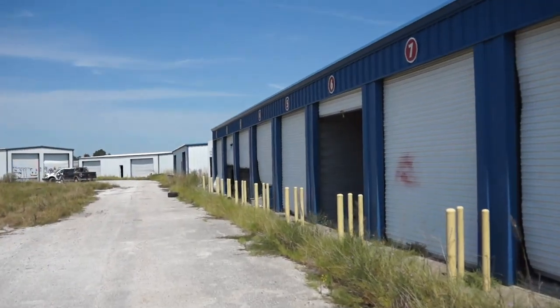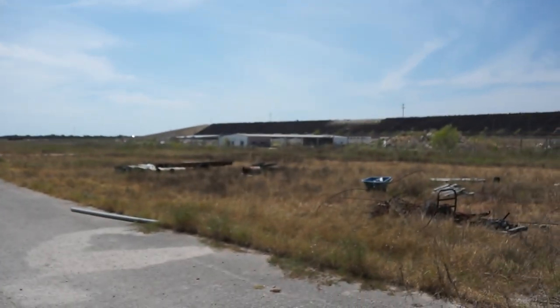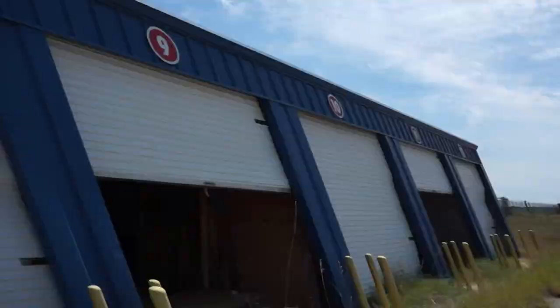No NASCARs, but it is still really, really cool. I think we're gonna go over that direction now. Looks like there's some offices right out there. We're gonna go check those out and see what we can see. This has been so cool so far. I have absolutely no idea what this is supposed to be. It's obviously very empty now.